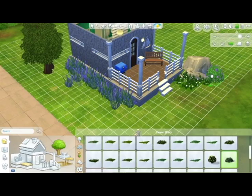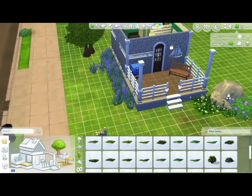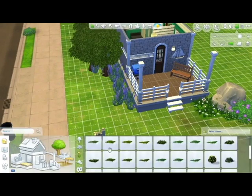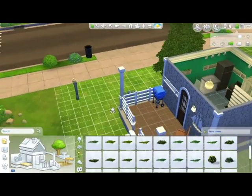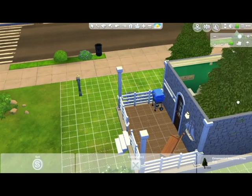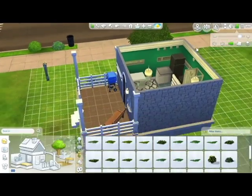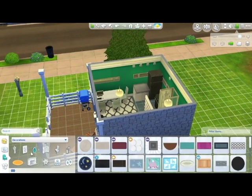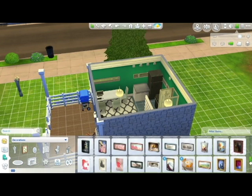And yeah, I mucked around with plants for a while, because some of them, they looked nice, the design of the plant, but the colour just looked completely out of place. So I was like, yeah, we'll just recolour them.